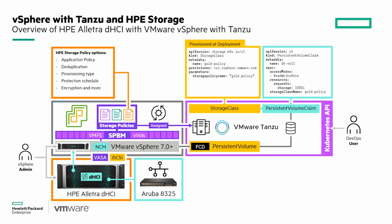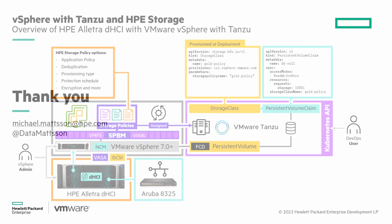And that allows you to use the exact same tooling that you've been using either from a vSphere admin or from a DevOps user perspective. You have a single pane of glass to manage this entire infrastructure stack all the way up to the application with standard tooling.